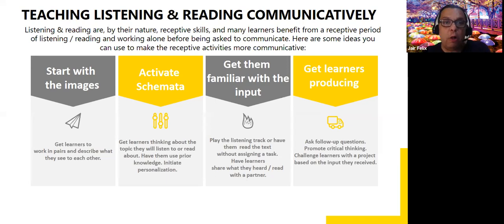Notice how we've already read or listened by ourselves, or they have already listened or read by themselves in silence. They have already analyzed the images. You have already discussed the main title or the main context with them in order to activate schemata. We haven't presented the audio or the reading yet. This is more like paving the way into understanding the audio or understanding the reading for my students. Get them familiar with the input.